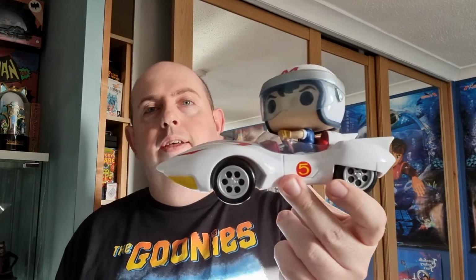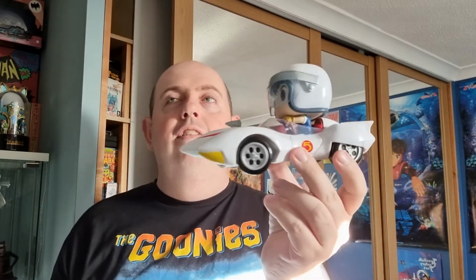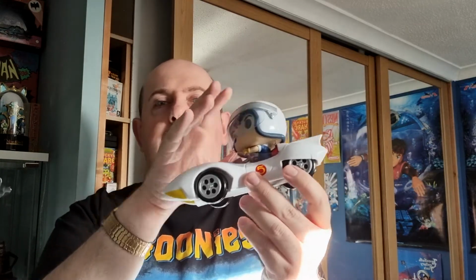Right, almost forgot this one. To go with the Speed Racer pickup, we went to Forbidden Planet on the same day we were in Cardiff, and picked up Speed in the Mach 5. His head turns back and forth there. So yeah, I did say in my pickups video of the Comic Con that I wasn't going to take him out of the box. But it's such a big box, I didn't have a lot of storage space, so I thought, oh, it's been on my windowsill for a while. So there you go, Speed Racer.